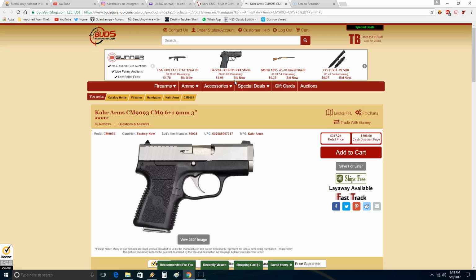I started thinking, now this wouldn't be as good as a truck gun for the sole reason that all these tiny 9s have small mags. They usually typically have anywhere from 6 to 7 rounds in the mag.